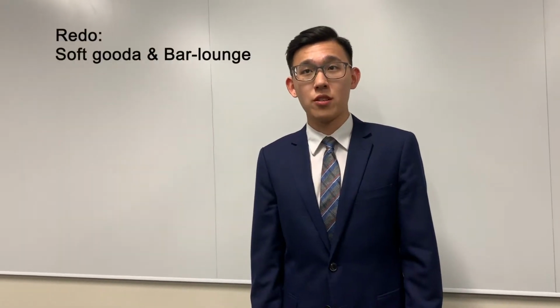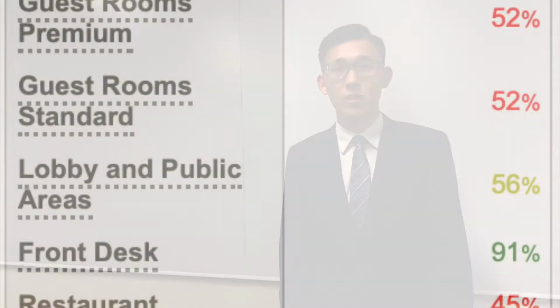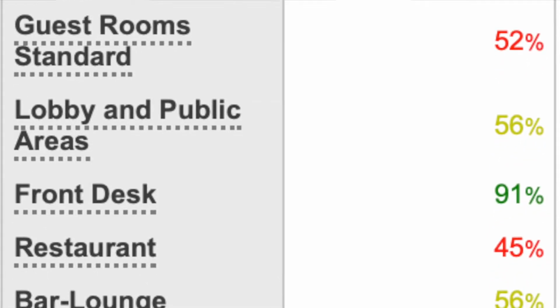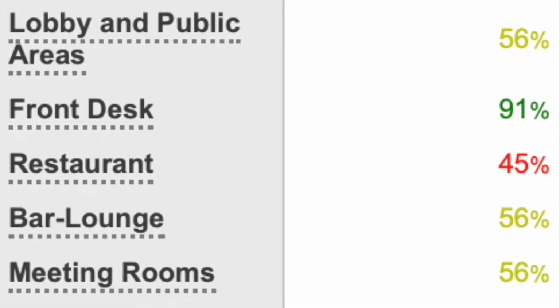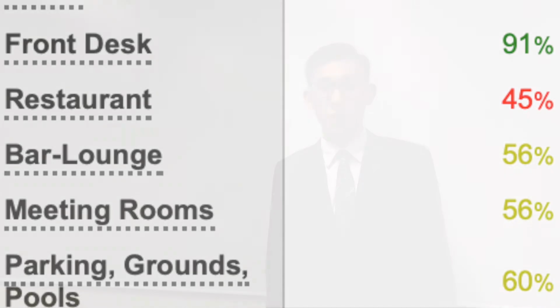In March, we decided to start a soft goods redo for our bar lounge. We wanted to finish it before the high season started, since a well-developed bar is an important source of revenue. Moreover, our lounge bar had only 60% on the reputation management grid, which we wanted to change since we were aiming for high quality in our establishment.